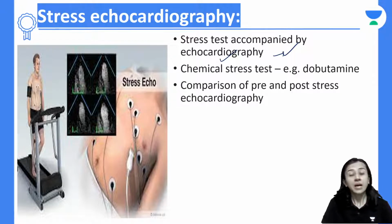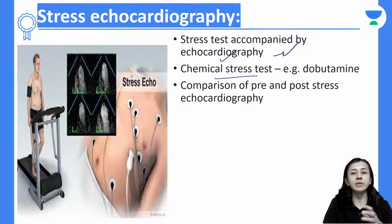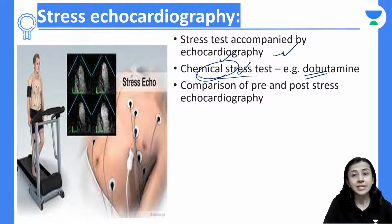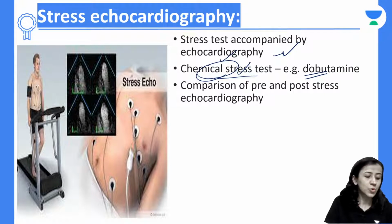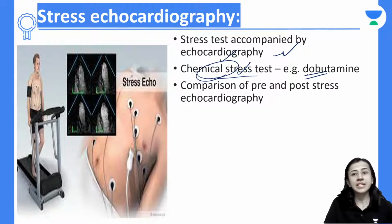Another important thing here: sometimes the patient cannot perform the exercise, so in that condition a chemical stress test is given. Chemical stress test means the chemical is injected, like dobutamine. After injection of this dobutamine we have to take the stress test, and we can come to know whether echocardiographic changes are there or not. So pre and post stress echocardiography is taken.